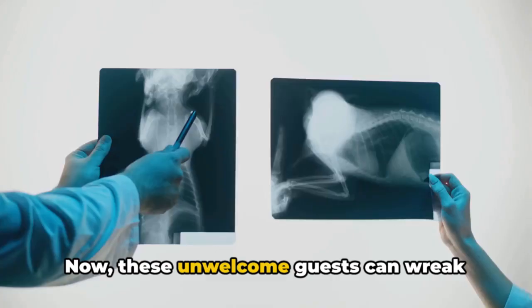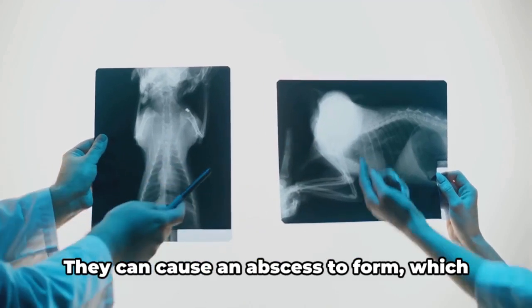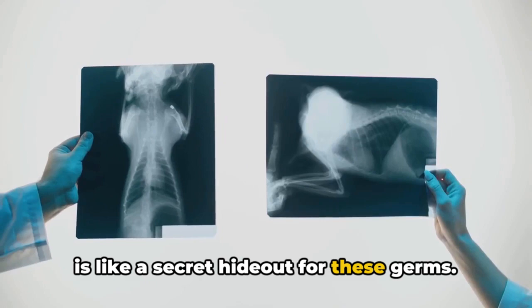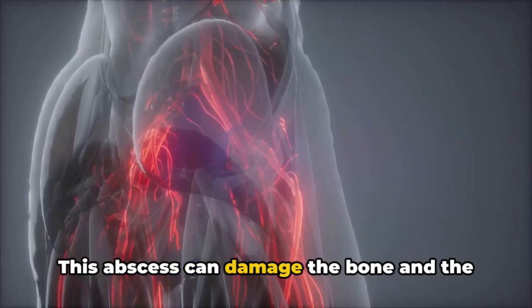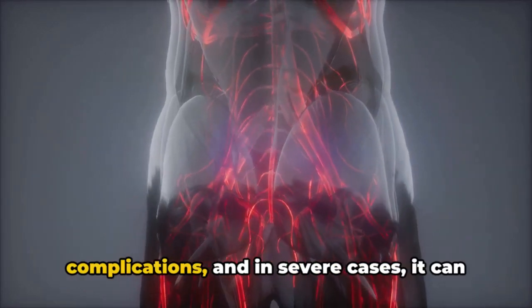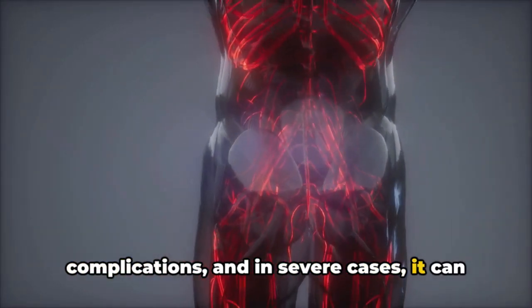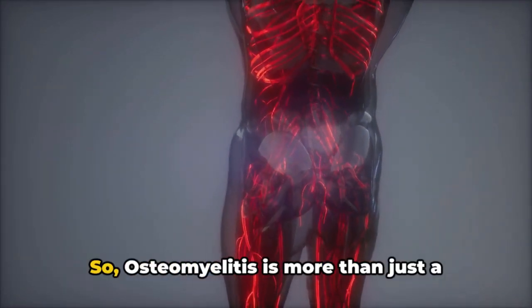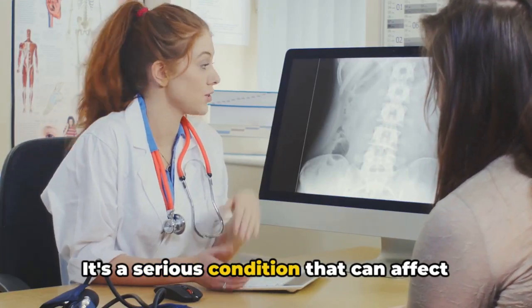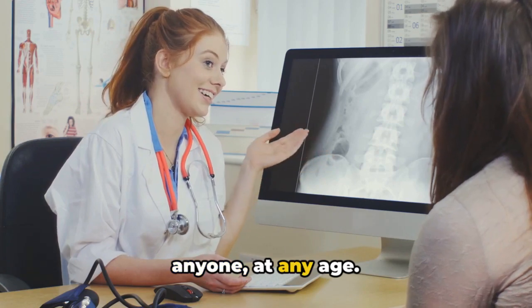Now, these unwelcome guests can wreak quite a havoc. They can cause an abscess to form, which is like a secret hideout for these germs. This abscess can damage the bone and the blood vessels nearby. Over time, this can lead to serious complications, and in severe cases, it can even be life-threatening. So, osteomyelitis is more than just a fancy term. It's a serious condition that can affect anyone, at any age.